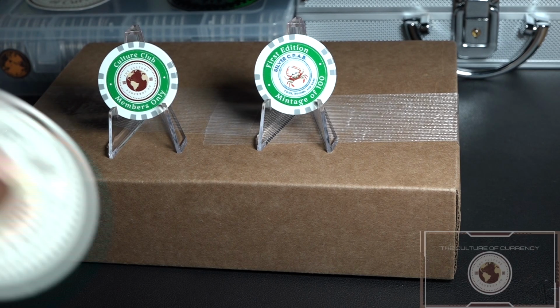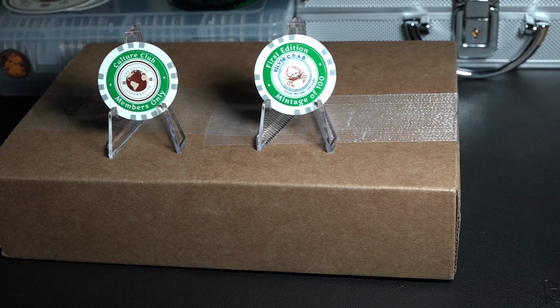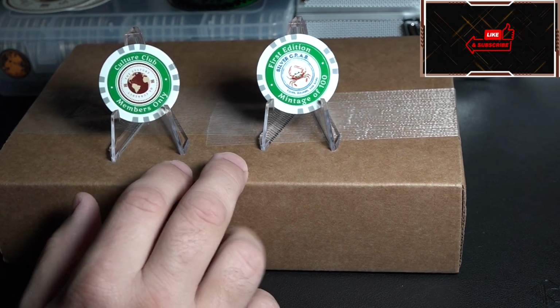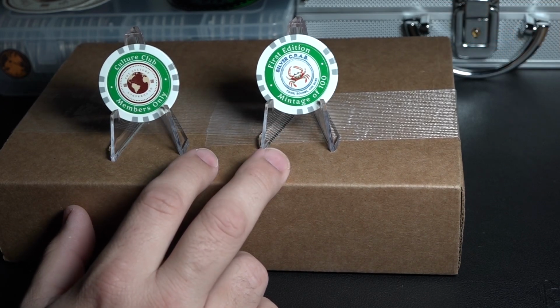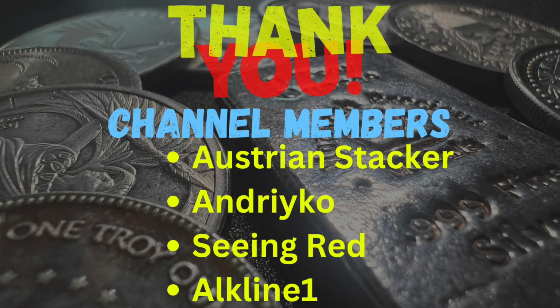Welcome back to the Culture of Currency, where today we have a fantastic unboxing. As you know, silver's been a little bit high recently, and as you probably know, I only spend $100 a month on silver bullion, both in the government issue variety and an additional 100 in generic. And that limits me when prices go a little bit high.